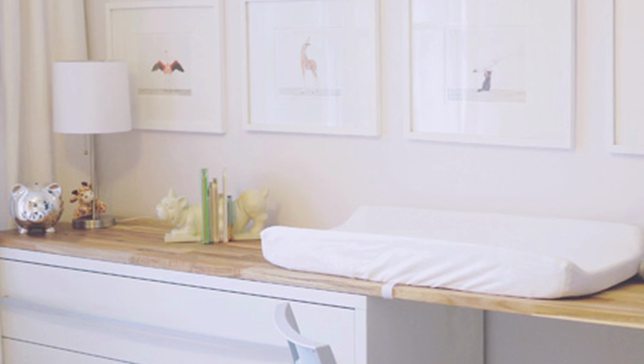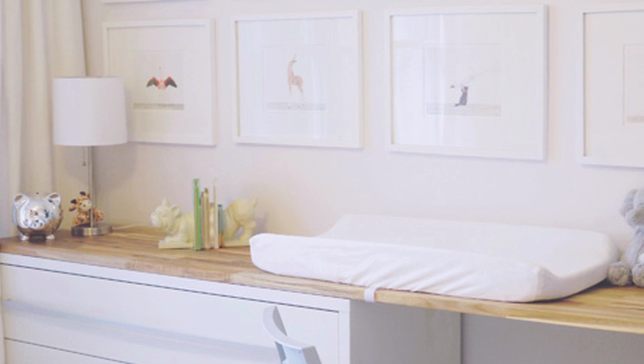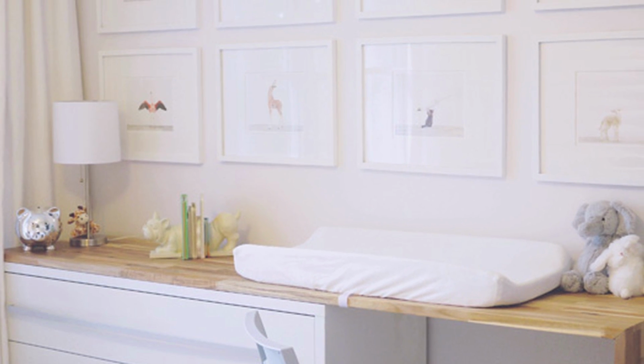It's super cool, and it actually will grow with baby Victor because it turns into a desk. Yeah, essentially it looks like they took a dresser and just did a layer of the same treatment they used on the walls in the wood and extended that layer. So like you said, a desk. And check out the wall art here.